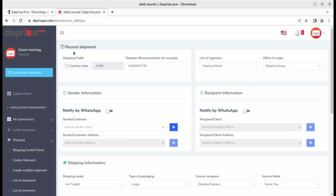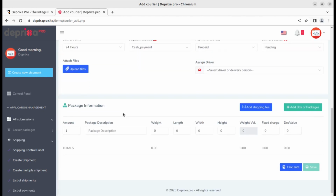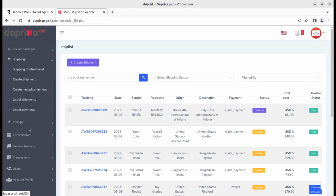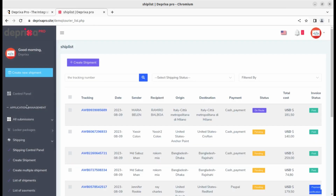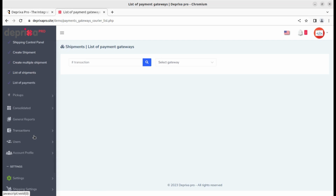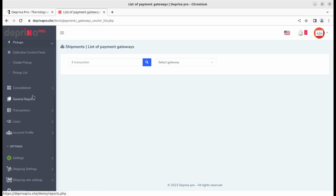shipment, that record shipment. This is the shipment that we have seen already. And you can create multiple shipments, the list of shipments is here, and you can see the speed of the application. It is also working very fine. So if you are hosting even on a shared hosting, after taking the system, it will work fine. So the list of shipments is here, and the list of payments again. So it is the same.